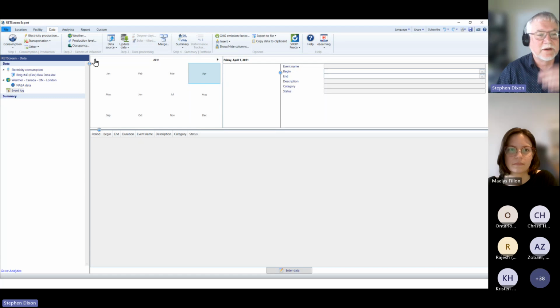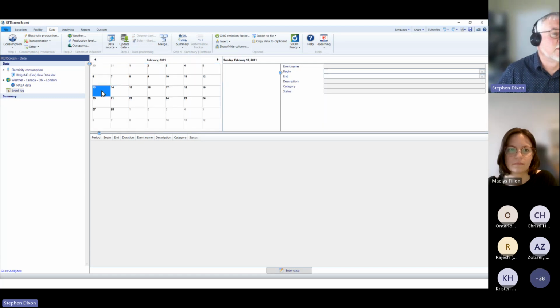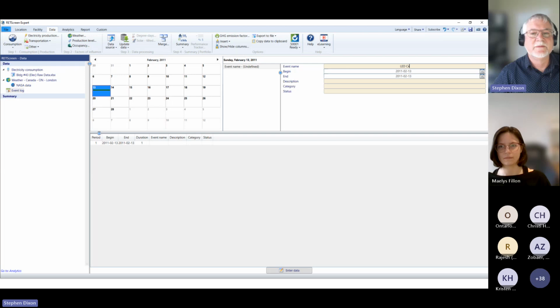Right now, you can import lots of events into a calendar, right? So I'm going to go to the 13th, because it has to be one of the dates for which I have data, right? And I'm going to make a green spot, so I've got an entry. I'm going to say LED retrofit commission, CX, for short. And I cursor out of that, it creates an entry.